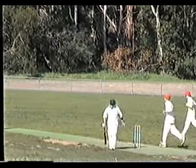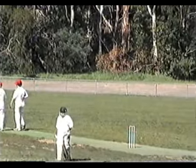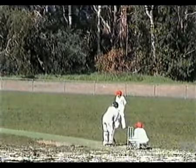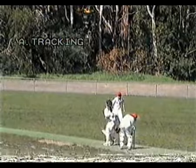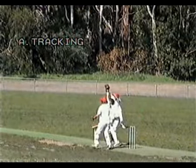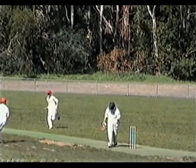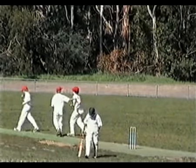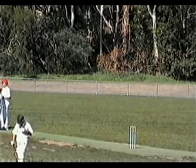And that's the end of Luke Campitelli. He's been caught by Mitchell, bowled McDougall for 10.